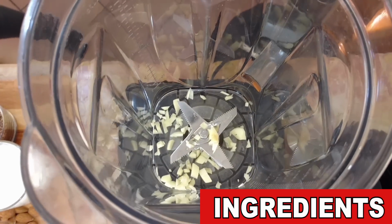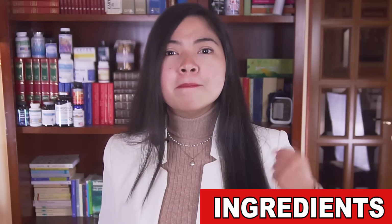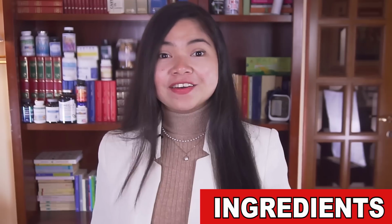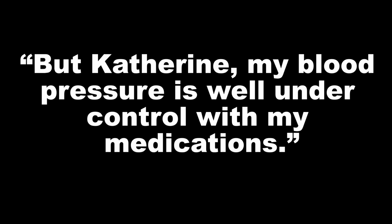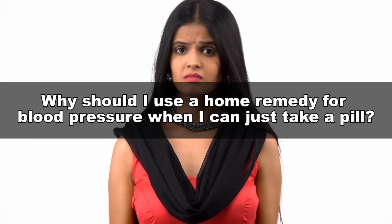And guys, mixing garlic with the other ingredients of this recipe will make it even more powerful. Oh, can't wait to show that to you. Okay, but now you may ask, but Catherine, my blood pressure is well under control with my medications. Why should I use a home remedy for blood pressure when I can just take a pill?